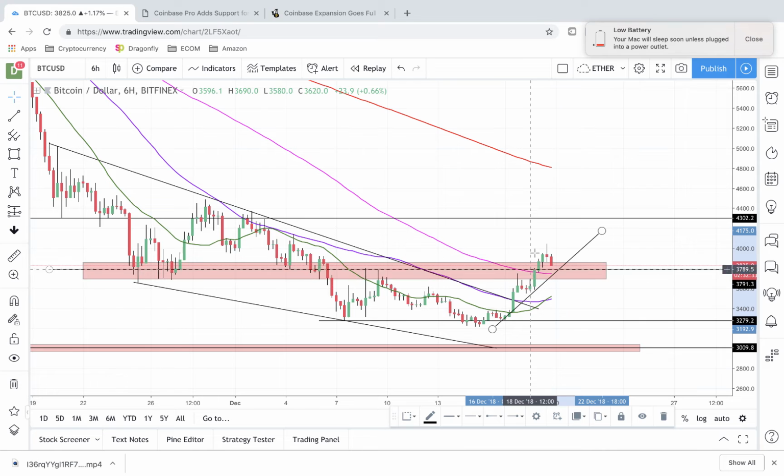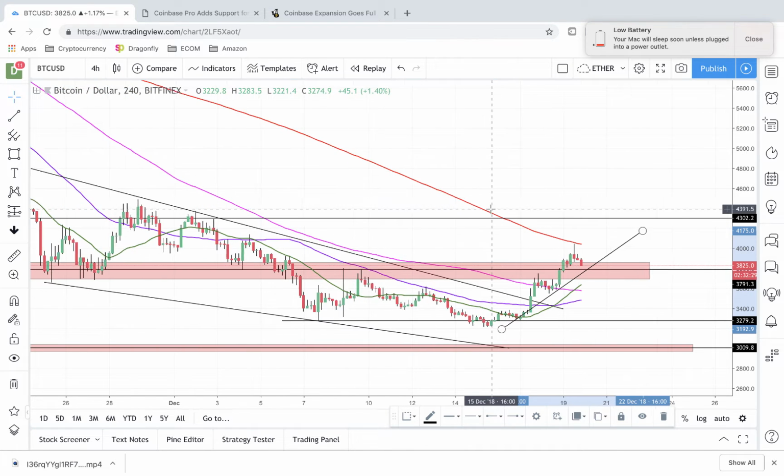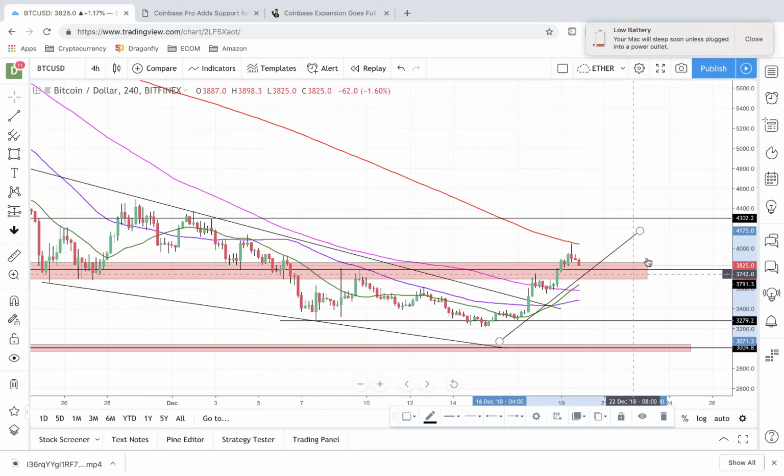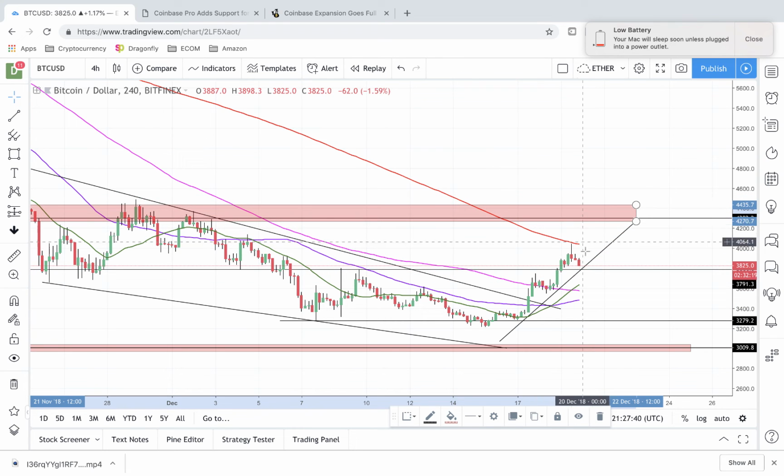We've got the one level here, the two small levels here. We could even break it down on a 4-hour and see what that looks like. We are forming an uptrend here. We want to hold this pink level here. Then we're just going to keep moving our levels up. This is the next level of congestion. Okay, this is the next level we're going to have to get up and above.